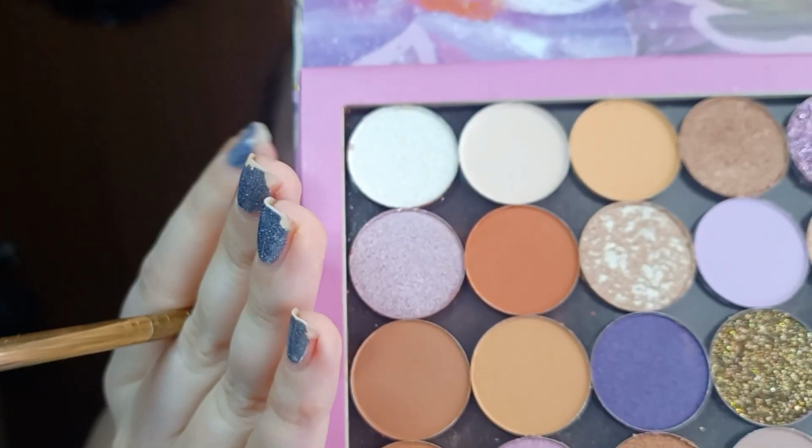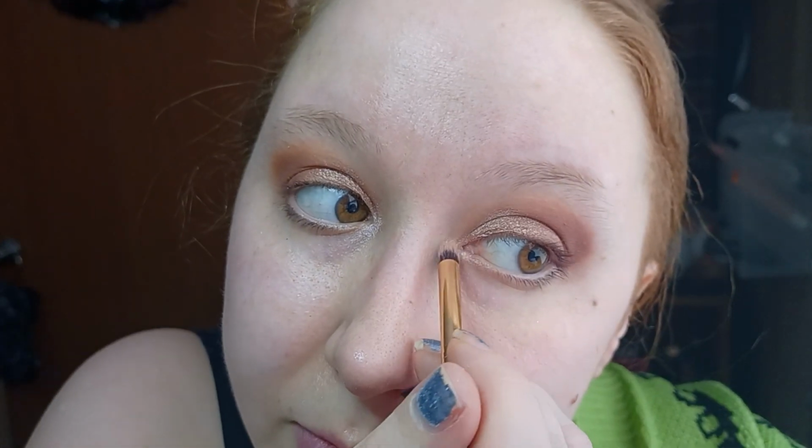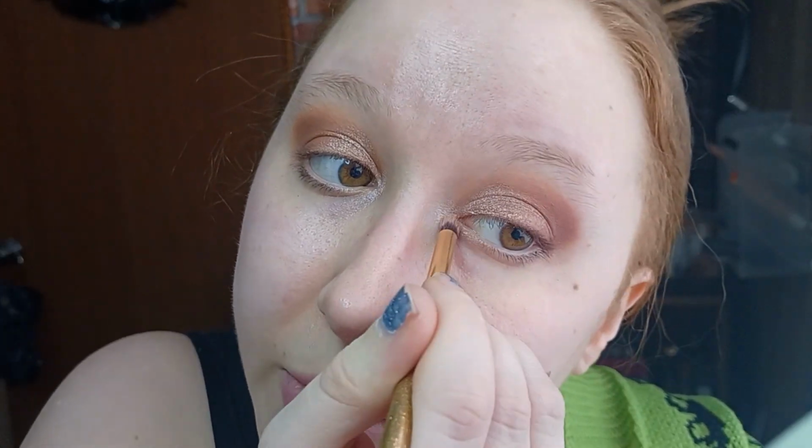Okay, now I'm going to take a teeny little brush. I like using this one for my inner corner when I'm not going to use my finger. And I'm going to take this white shade up here in the corner and use that for my inner corner highlight. I'm just taking a little bit on this brush and just patting that right there in the corner. And then same thing on this other eye, a little bit more. There we go. That's nice. Just gives it a little brightness. Okay. I am not mad at that palette.